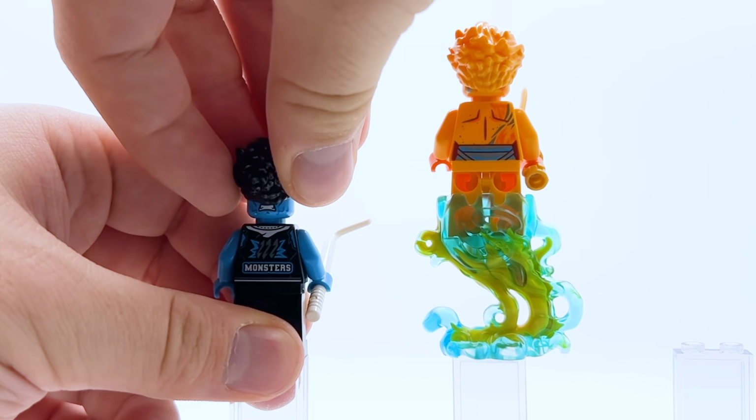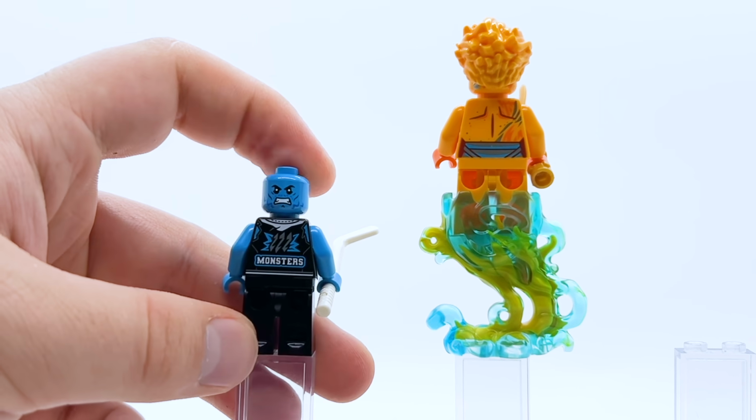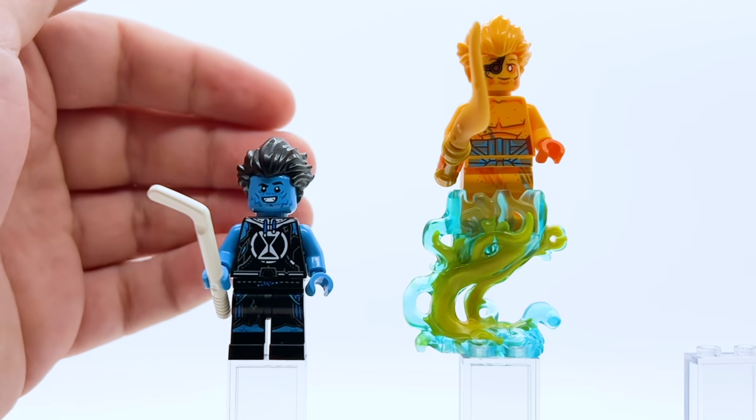But yeah, that's a new facial expression for him. One side's very happy, the other side's very angry. But both, I think, are good expressions. Curious to see if and when this pops up in the show. This guy's not on the same level of detail as some of the other Dreamzzz figures, but that's not a bad thing. Doesn't make a bad figure by any means. I think the white, the blue, and the black is a great color combination, and I'm happy to see a full minifigure version of this guy.